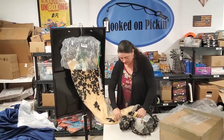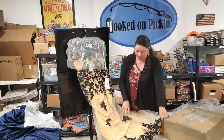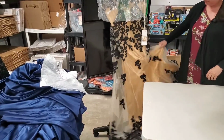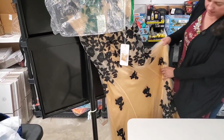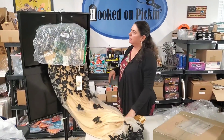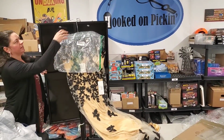Look at that. I will definitely have to show them later on a model. Yeah, look at that. It's pretty, isn't it? That's cool. Yeah, it's embroidered applique flowers. These are probably prom dresses. Yeah, I would say prom dresses, mother of the bride, bridesmaid dresses.